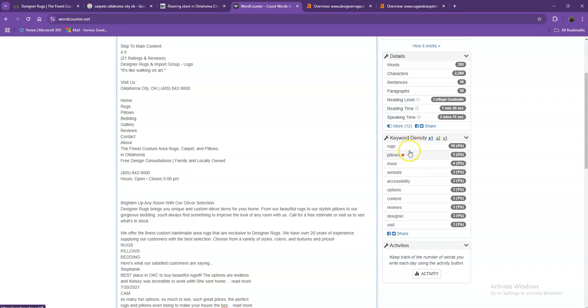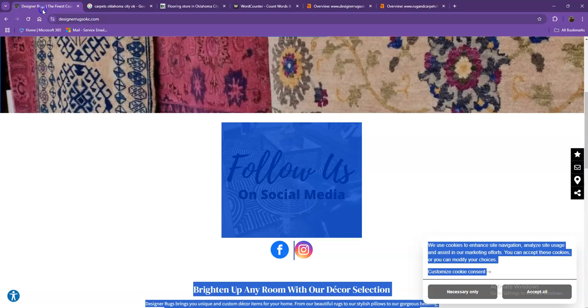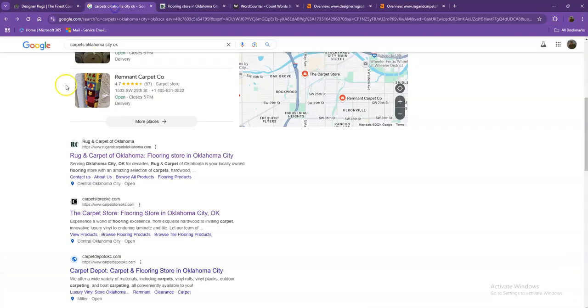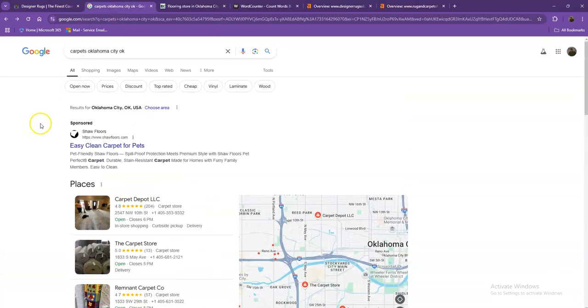Another thing we like to talk about is keywords. Google is also looking for keywords. It's looking for what the site should be found for. So if you have the exact words listed multiple times on your website, you're going to be really relevant for that search. And of course, Google is going to be willing to put you higher in the results. So I did a quick search and I used the keyword carpets in Oklahoma City, Oklahoma, which is a pretty good example of a strong keyword.